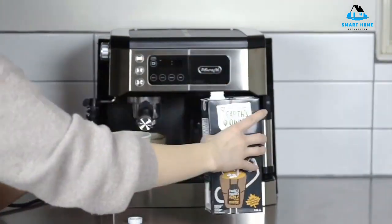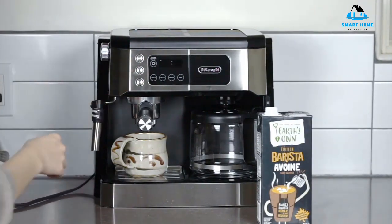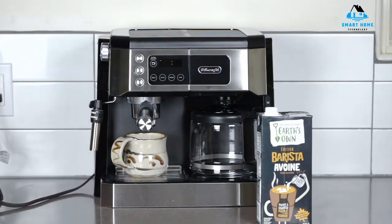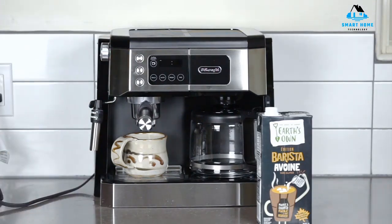Reasons to buy. 10-cup capacity. Simultaneous coffee brewing and espresso pulling. 15-bar pump. Reasons to avoid. No automatic shutoff for espresso. You'll have to stop it manually. The drip tray catches extra water from the steam wand. Preheat light indicator often doesn't work.